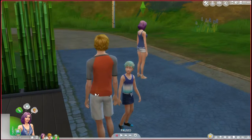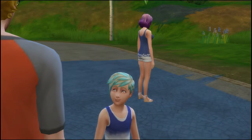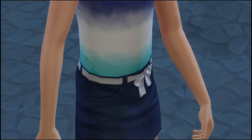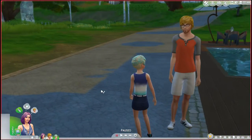And I guess we'll do the child next. This is the child. Her name is Paris Boone. And I love that look on her face. So cute. But this is her outfit. I ended up going with that top and that hairstyle because I really like that hairstyle. It's probably my favorite one out of the ones we got.